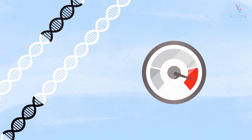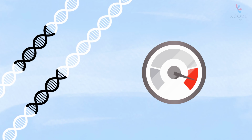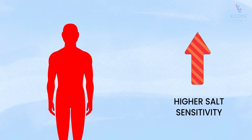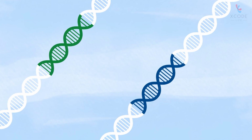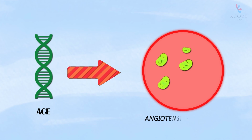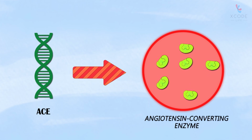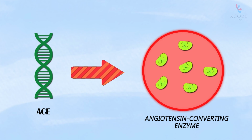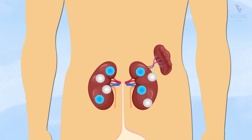Your genes have an effect on how much blood pressure changes in response to salt intake. Some people have higher salt sensitivity. This is because of changes in certain genes like ACE and SGK1. The ACE gene carries instructions for the production of the angiotensin-converting enzyme. This enzyme is the main player in blood pressure regulation. It influences the sodium and water reabsorption by the kidney.